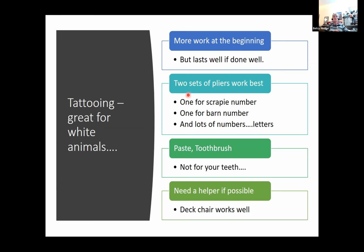We like to do our sheep when they're big weaned lambs, between 60, 70 pounds, maybe up to 80, 90. And I like to use the Premier deck chair, which holds the sheep in a sitting position, which I'll show you in just a minute.